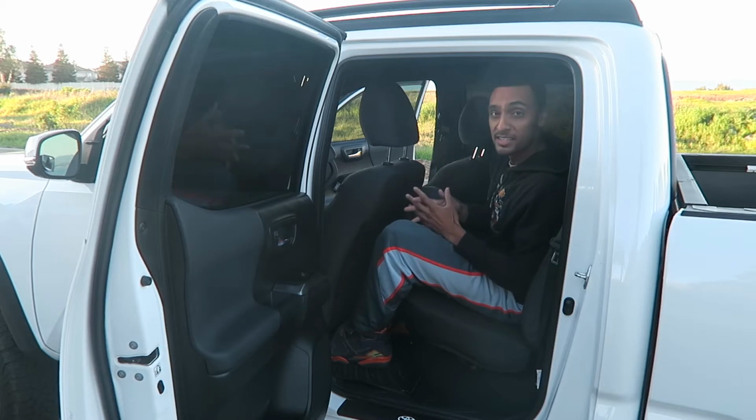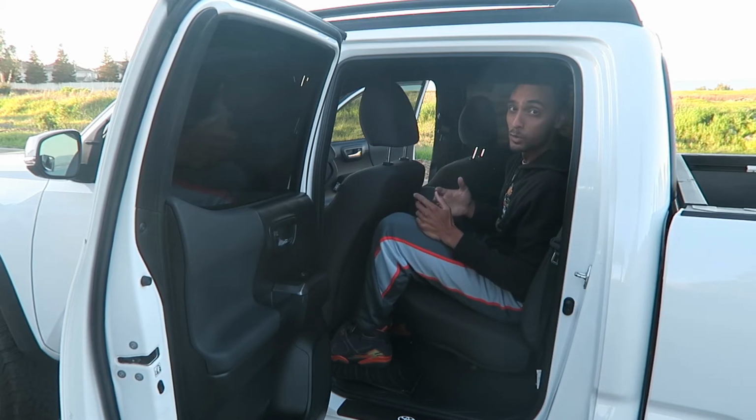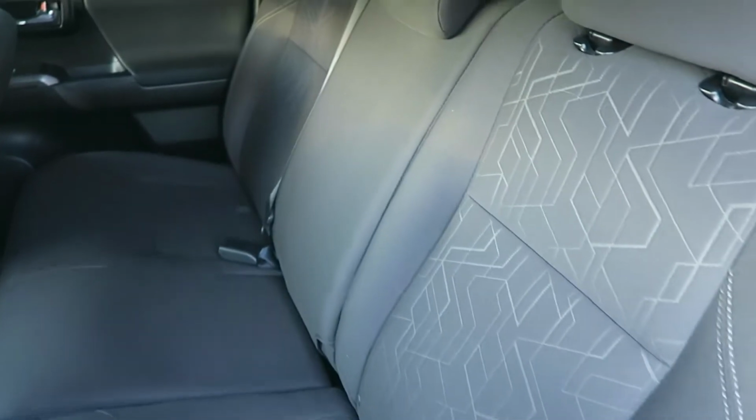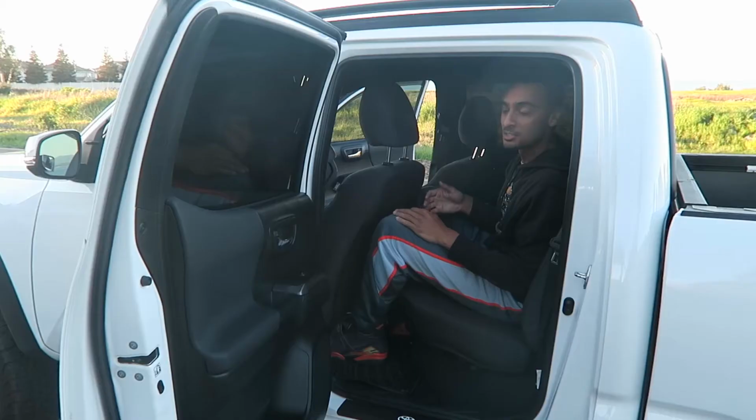So moving into the back seat of the Tacoma, first thing I want to point out is it is a little tight back here. I am 6'1", the driver's seat is set to my driving position, and I don't have the greatest leg room. Headroom is perfectly fine. I think on a shorter drive I'd be fine, just probably not something I want to be in for a lot of hours. If you're a family with some younger kids, I think this works just fine.